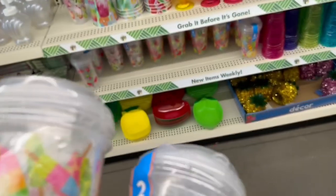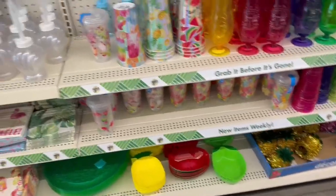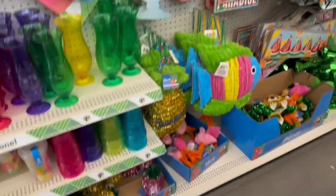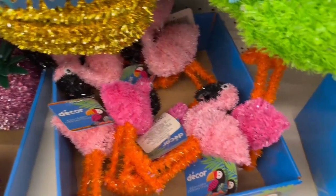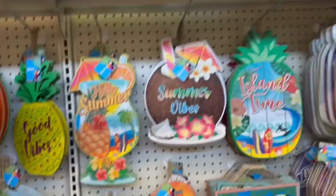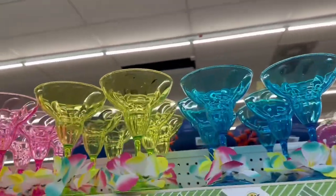Here y'all, these cups. I might take some to my class for my students for prizes, because they always need a cup. These are cute. Oh, these little pineapples are cute. Look, flamingos. My classmate, she loves them. The whole classroom is flamingos. Little signs are cute. If you're having a little party, come on out here and get all your summer gear. They got coconut cups too. Got margarita glasses, and you got those flowers on it.